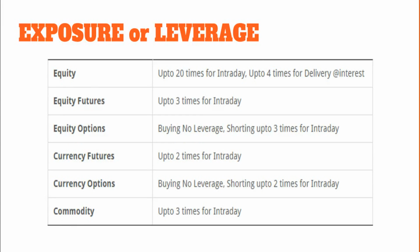Then there is exposure or leverage. For people who don't understand the concept, basically it's a short-term loan provided by your stockbroker. It is given at a specific rate of interest. In case of Edelweiss Broking, you can have a leverage of up to 20 times for intraday and 4 times for delivery. That would mean that if you have a trading account balance of 10,000 rupees, you can trade up to 2 lakh rupees for intraday trades and 40,000 rupees for delivery trades.